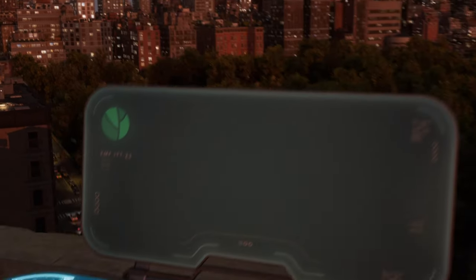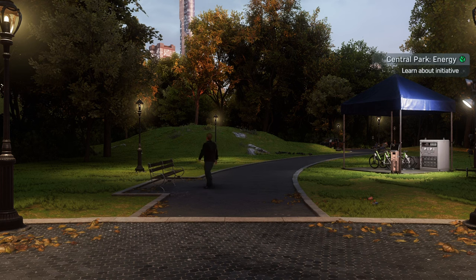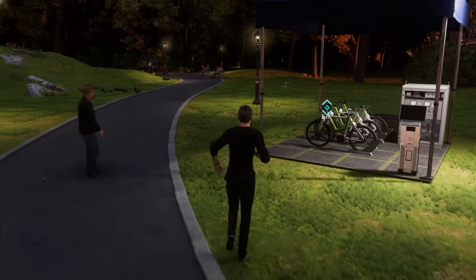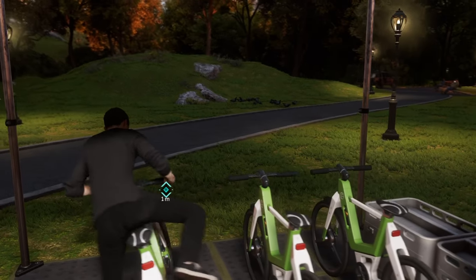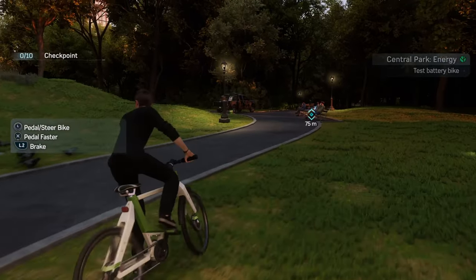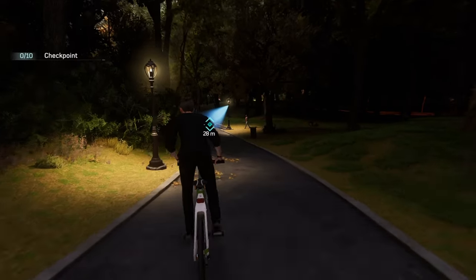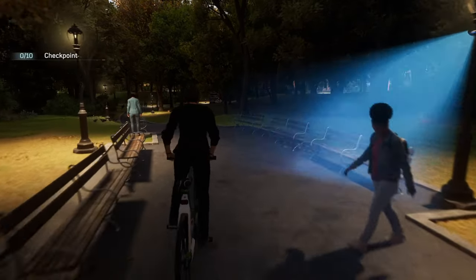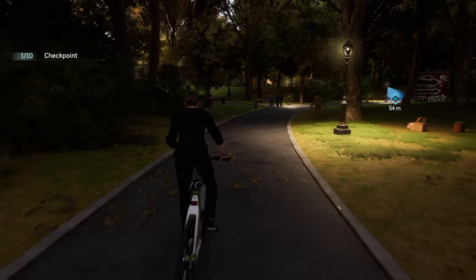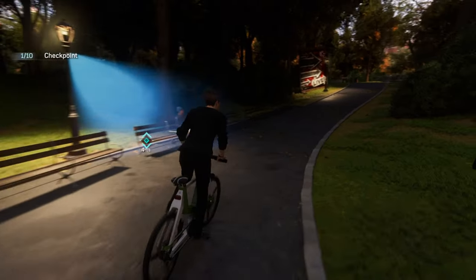No need to make headlines. This is a job for plain old Pete. Now to grab one of these sweet state-of-the-art rides. Okay, let's head to that first checkpoint. Checking in at the checkpoint. Ooh, concert happening today. This is going nicely.